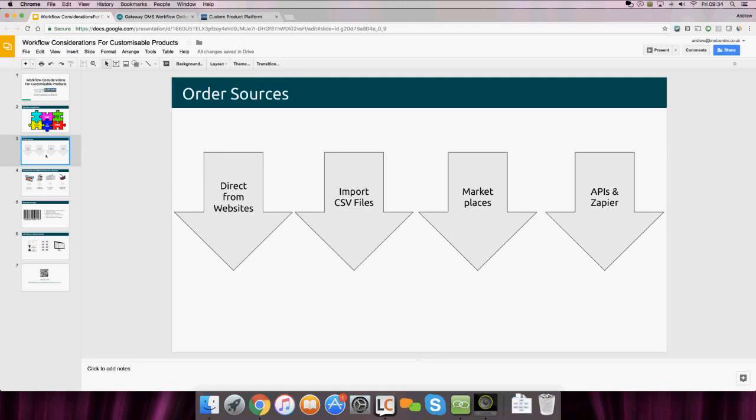So here are the 4 key methods that we use in our OMS software. So you can either obviously get the orders direct from a website. So if websites have our personalization software or print on demand plugin in, they can pass orders straight into the workflow. That's obviously the easiest method. There's no setup, hardly any work, and they go straight in.